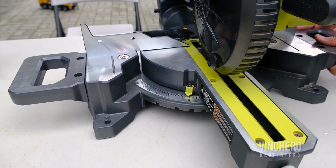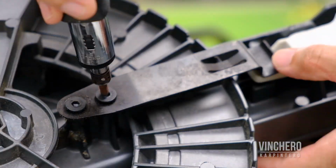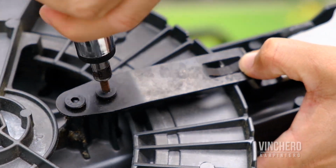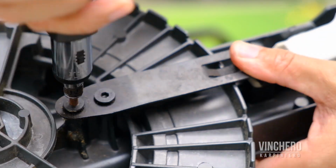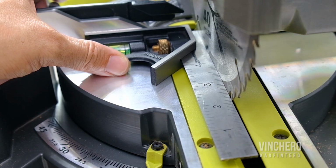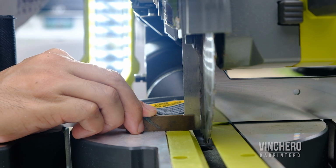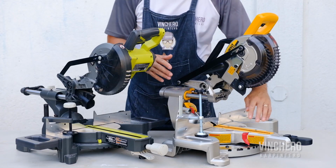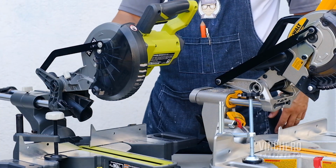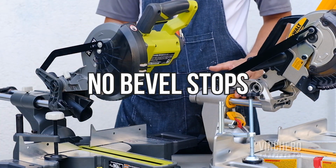Now, this isn't that big a deal if you know how to calibrate it, and a simple Google search solves that problem if you don't. Having said this, it still kind of sucks that it was so far off out of the box. Anyway, after making the necessary adjustments, the unit was dead square to both the fence and the work surface. Speaking of the miter stops, the Dewalt has its indents on top while the Ryobi has them at the bottom. Incidentally, while both saws have miter stops, neither has bevel stops.